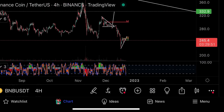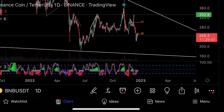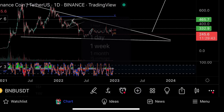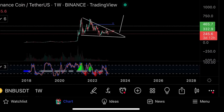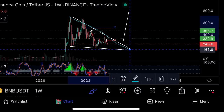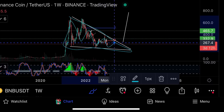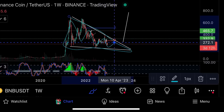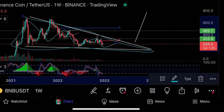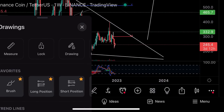Volume is dropping on BNB. It broke that support line. We had a big support here at 245, but it actually held. This bigger pattern is playing out on BNB. You can see this on the weekly charts, a very big pattern playing out. We've got this kind of formation, a big descending triangle, which if it plays out, we could get a breakout soon on BNB in around April, taking us towards 735. It's very possible for BNB. Also, BNB is bouncing off a very strong support here. I would go long on BNB.